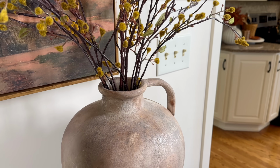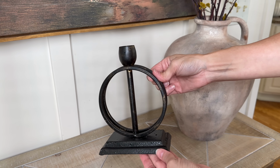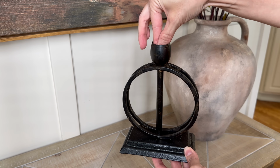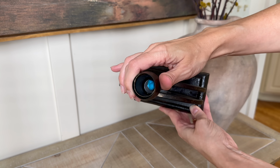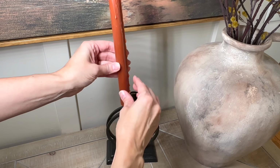Because the canvas print has a rich dark color, I want to draw from that and add this black sculptural candlestick to repeat that moodiness within the vignette. I'm also adding a taper candle, and you see there that I added a piece of blue mounting putty inside the candle holder to keep the candle secure and straight.